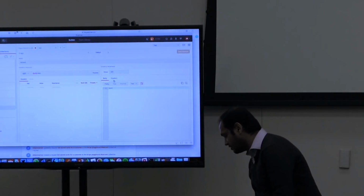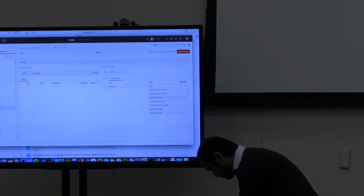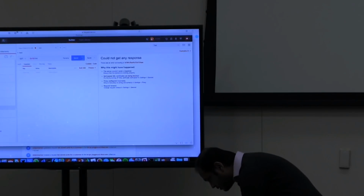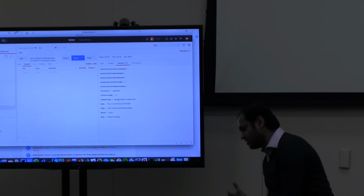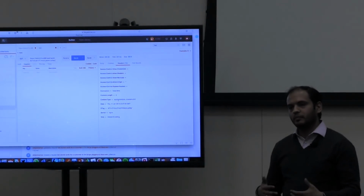So let's say I wanted to send a header here. I'm going to save this, and when I come back, and oops. So this time, I'm going to get a JSON header, and then you can build upon the response. So building a mock server becomes really, really easy.